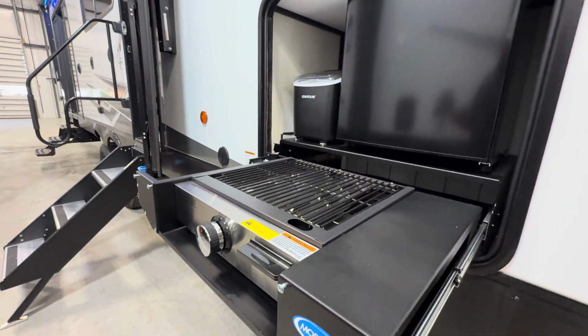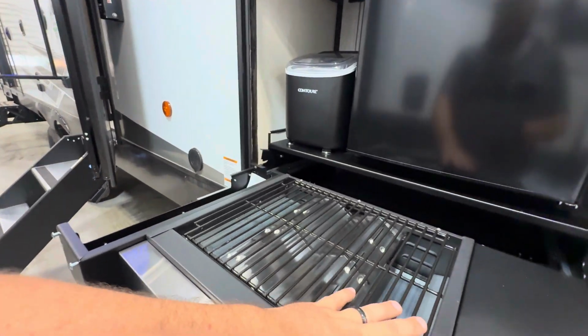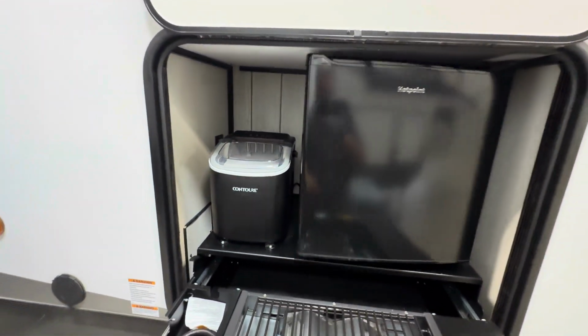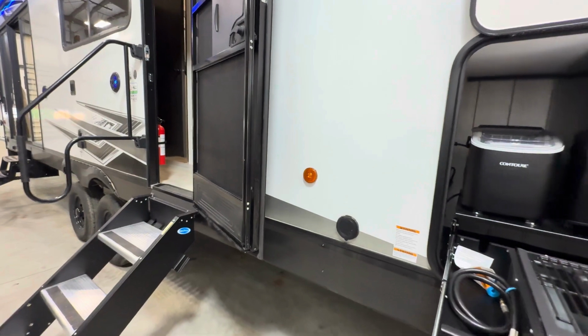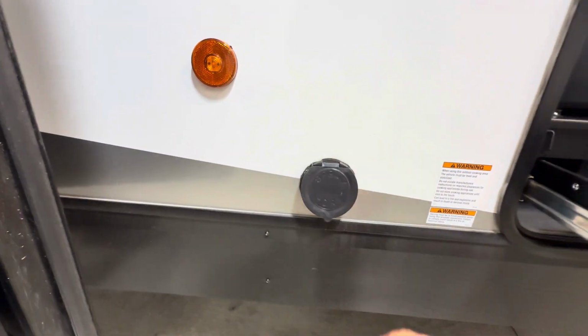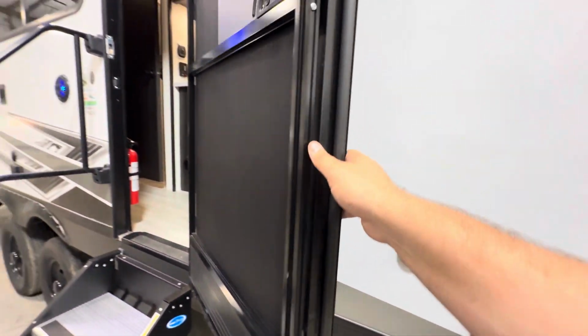I like this MORryde setup. I mean, I think this is pretty darn cool. One, you got a nice little grill. You got your ice maker. The 30-pack of Rolling Rock fits in there. And then you also have a spray port for water access out here as well. So if you want to put on one of those quick connects, you're more than welcome to.